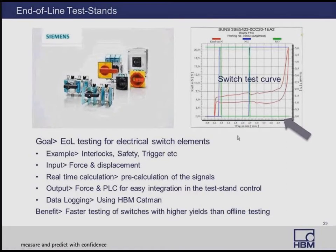The benefit for the customer was faster testing of switching with higher yields than offline testing. Here, the testing was done during production, as opposed to offline, collecting all the parts that were produced and then starting another line for testing purposes. So this saved the customer a lot of time and money and got the production done right in the first case.